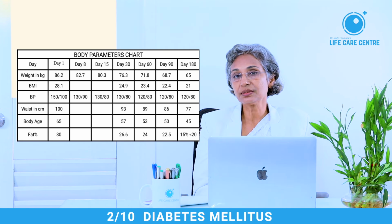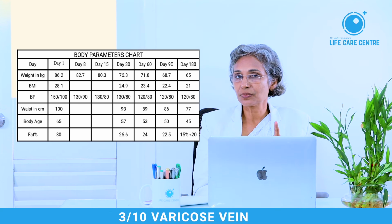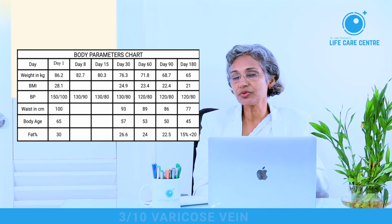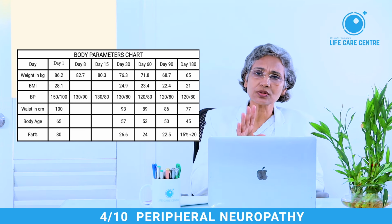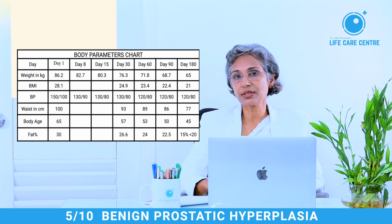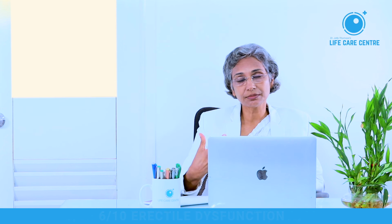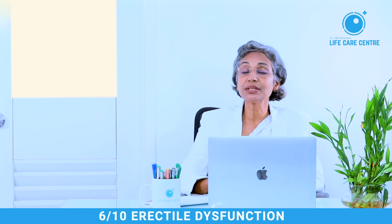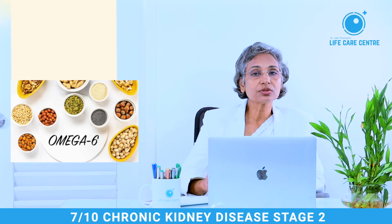A person with hypertension, dyslipidemia, diabetes and all is always prone to heart disease, coronary artery disease, or peripheral vascular disease, all sorts of vascular abnormalities, or heart attack, brain attack like a stroke and all. So they should always avoid inflammatory food, especially omega-6 food, and the omega-3/6 balance should be maintained as 1:1.